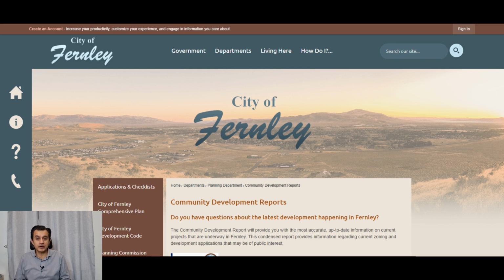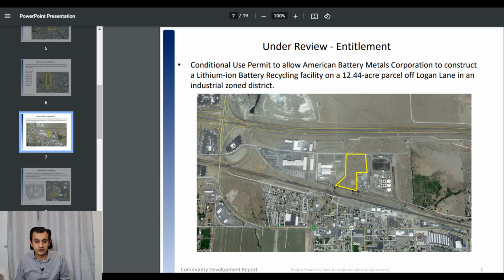So under this website, this is the key catalyst that was breaking news today. So let's have a look. So we can see here on the PowerPoint presentation, under review, entitlement, conditional use permit to allow American Battery Metals Corporation to construct a lithium-ion battery recycling facility on a 12.44 acre parcel off Logan Lane in an industrial zoned district. So absolutely tremendous news.